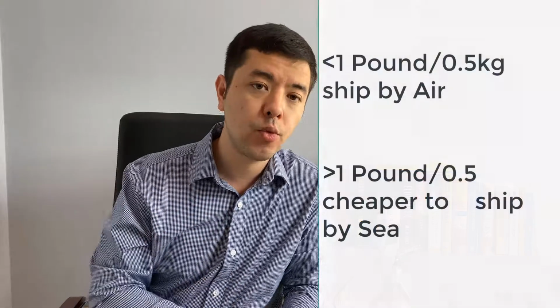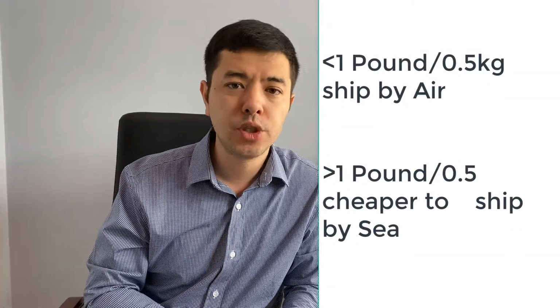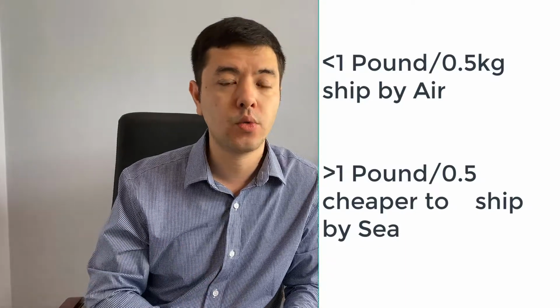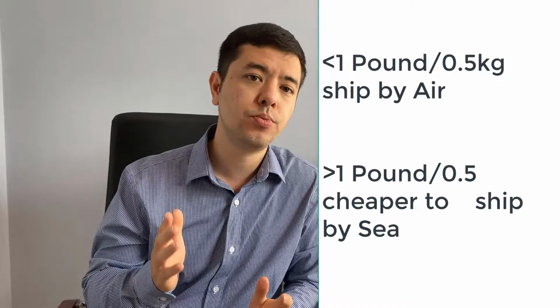As a general rule of thumb, products that weigh under 1 pound or 500 grams are okay to be shipped by air. And for products that weigh over 1 pound or 500 grams, in most cases it will be more economical to ship them by sea. Most suppliers work with freight forwarders and they have good discounts from their freight forwarders. So I suggest you inquire a quotation from your supplier for both air and sea shipping.